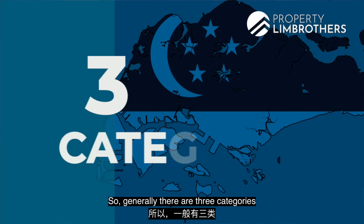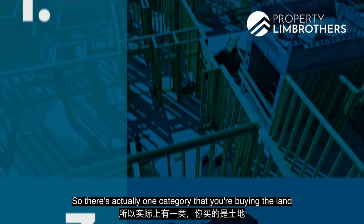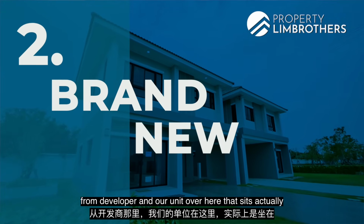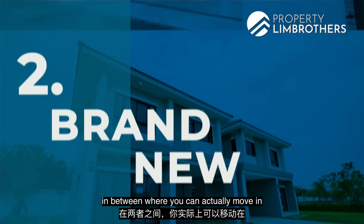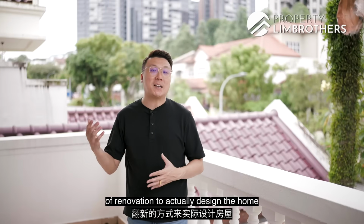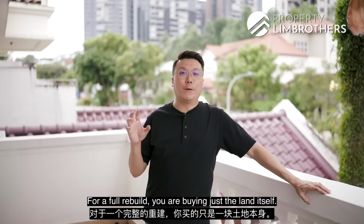So generally, there are three categories of landed homes that you can find in Singapore. There's one category where you're buying the land for a full rebuild, or one that is brand new from the developer, and our unit over here that sits in between, where you can move in, but it also gives you the option to do some form of renovation to design the home to your own family needs. Alright, so let's take a look at the numbers breakdown for a full rebuild.